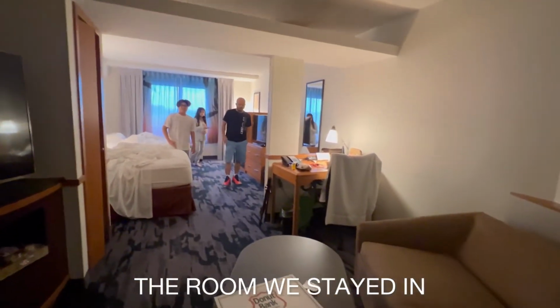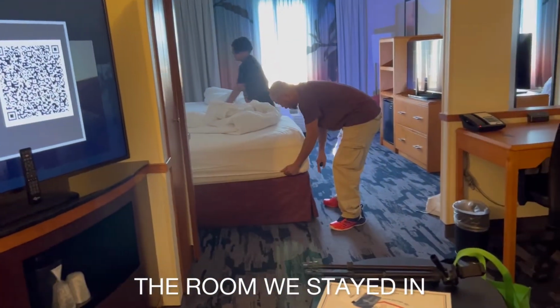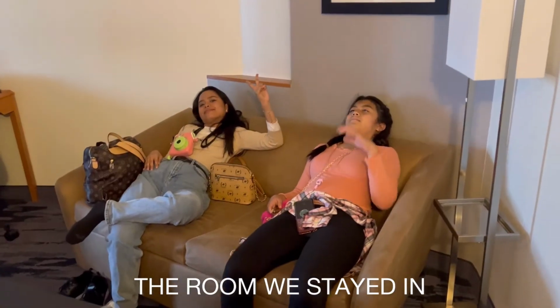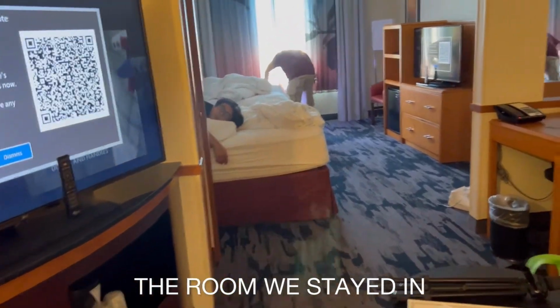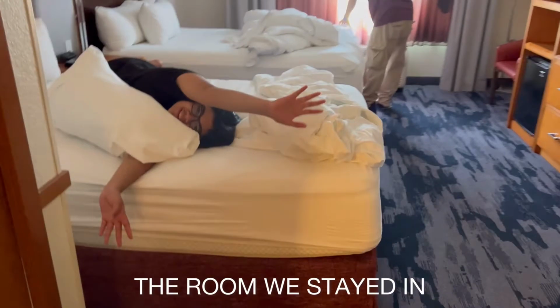Oh, that's not like a glass door. There's the big TV. Okay, Daddy's checking for germs. Bed bugs. There's Ate Shane and Rianne. Say hi. This is kind of like a small living or receiving area with a TV while Daddy's checking for bed bugs. So we got the 2-bedroom.